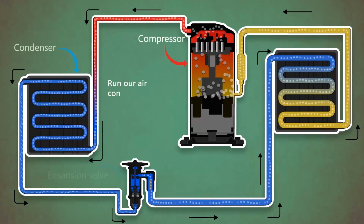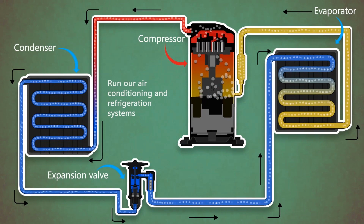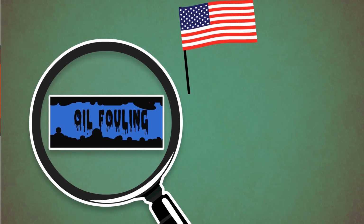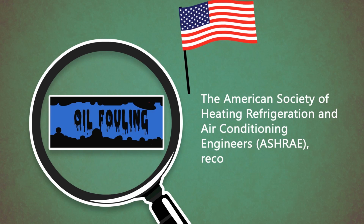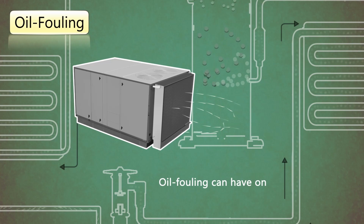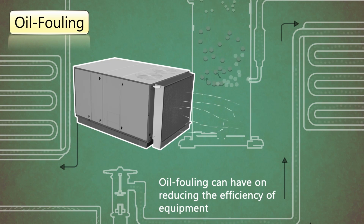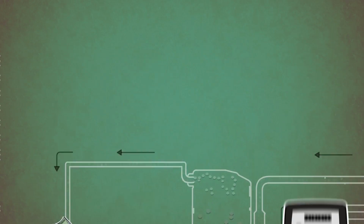The compressors that run our air conditioning and refrigeration systems suffer from a condition that makes them inherently inefficient. That condition is called oil fouling. The American Society of Heating, Refrigeration, and Air Conditioning Engineers, ASHRAE, recognizes this problem and the impacts that oil fouling can have on reducing the efficiency of equipment. It doesn't cool like it should. It works harder and costs more to operate.